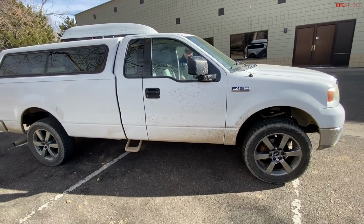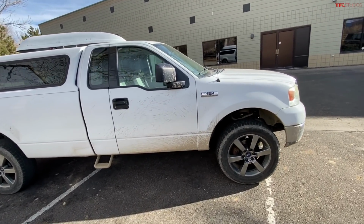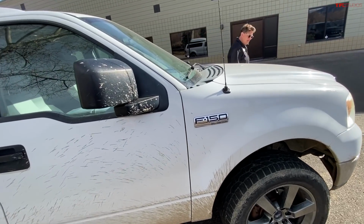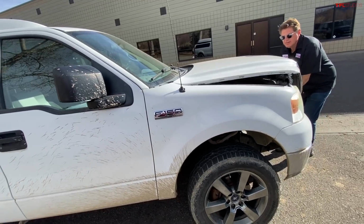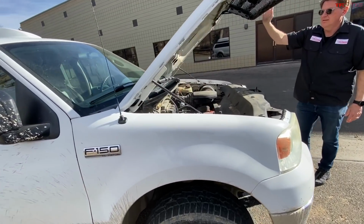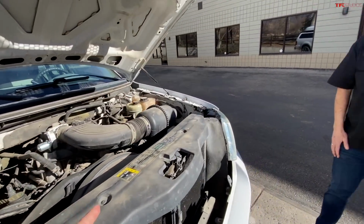But this is actually a really cool little truck. Now, underneath the hood, you had a choice of different engines in 04. You had a 4.2 V6, a 4.6 V8, and then a 5.4 liter V8. This one is the 4.6 liter V8. Dad, do you remember the horsepower and torque numbers? There's 231 horsepower, 293 torque.